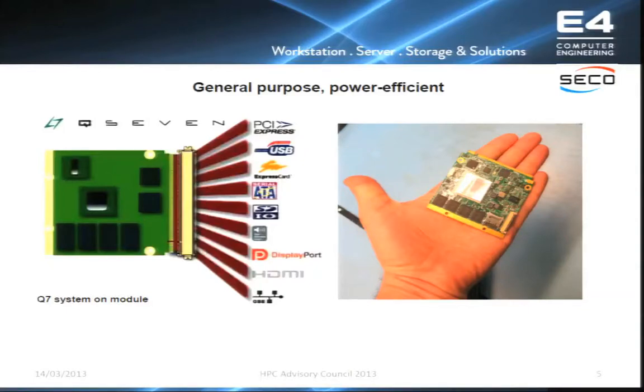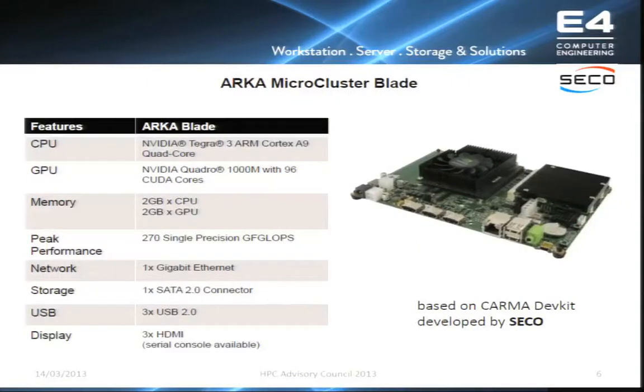Starting from this module, we have created the first board. You can buy on the SECO website this board without any box, a complete bare board. The configuration is this. You have an NVIDIA Tegra 3 ARM Cortex A9 quad-core, which will still be an A9 for some months. We will update to A15 later this year. And an NVIDIA Quadro 1000.